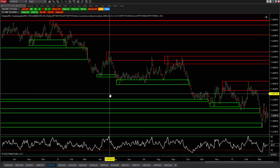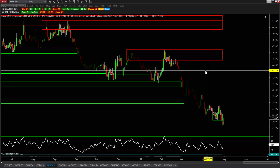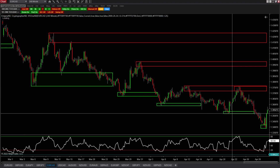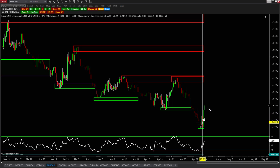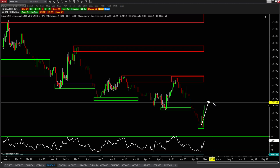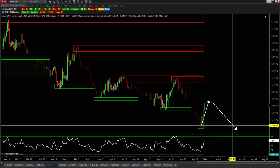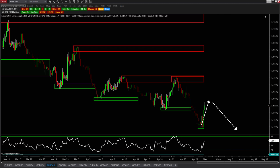You can see price action, if I actually get to the right part of my chart, price action has broken and closed below. I'm going to go down to the 240 chart to make it a little clearer for you. We are pulling back, so putting in a retracement. This is a nice chance to look for a short and a continuation to the downside. Keep an eye on Canada as well. They've got some more important monetary policy stuff coming out in the near future too. So looking for shorts on Euro Canada, a continuation to the bearish side.